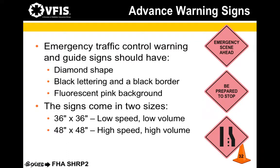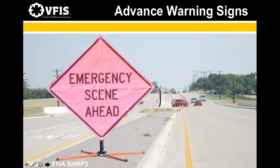So the design of emergency traffic control warning and guide sign should have a diamond shape, black lettering and border, fluorescent pink background, and there are also two sizes to use depending on the traffic flow anticipated. This is an example of an advanced warning sign. A variable message or portable changeable message sign can also be used.